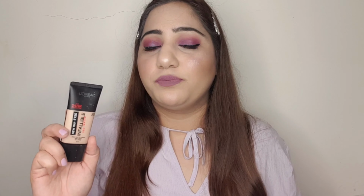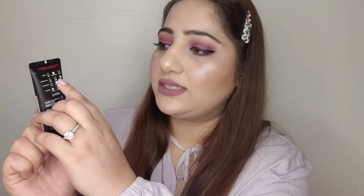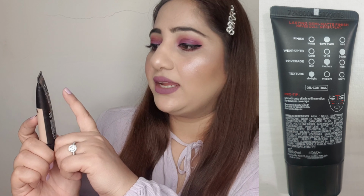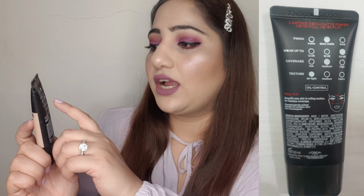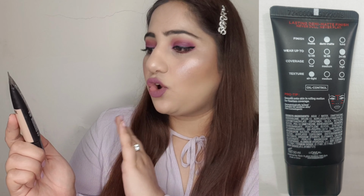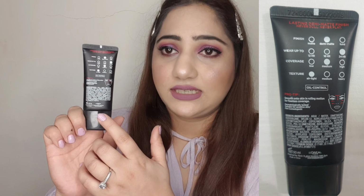I have used the Infallible range from L'Oreal before, and I really love the foundation. It was in my top 10 foundations as well. Talking about the backside of the packaging, they have very nicely presented what the foundation claims. So it says the finish is, they have an option of matte, demi matte, and lumi, and the finish is demi matte. The wear is up to 24 hours. The coverage is medium, and the texture is air light. It also says oil control, and then a few of the ingredients are mentioned, and again it is a 30 ml product.